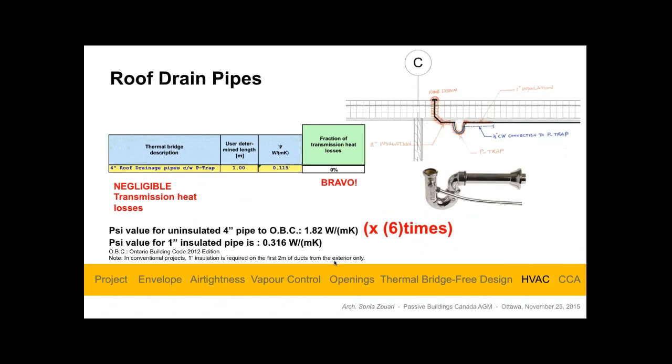Mitigating the thermal bridging on the roof drainage pipes was also successful. We have 15 meters of roof drainage pipes. In a conventional building, only the first 3 meters of pipes and the exposed portion of the drain is insulated with 1-inch insulation. For Salus Clementine, the roof drain sump, all horizontal and vertical piping and all elbows are insulated with 1-inch fiberglass insulation. But this is not enough.